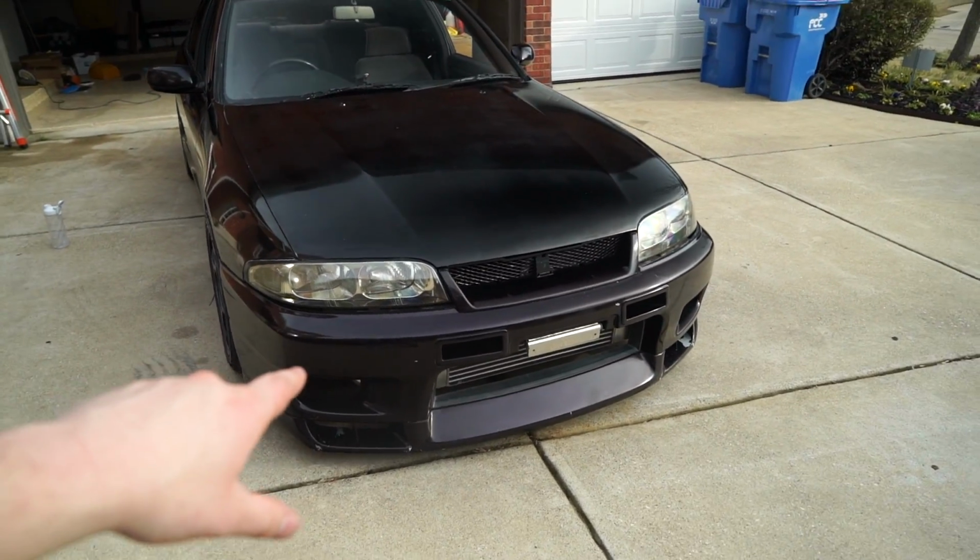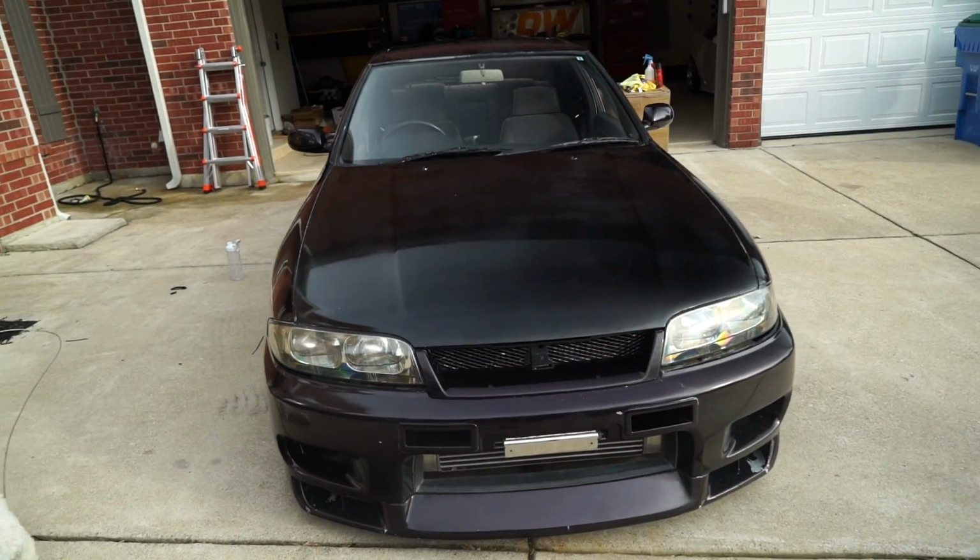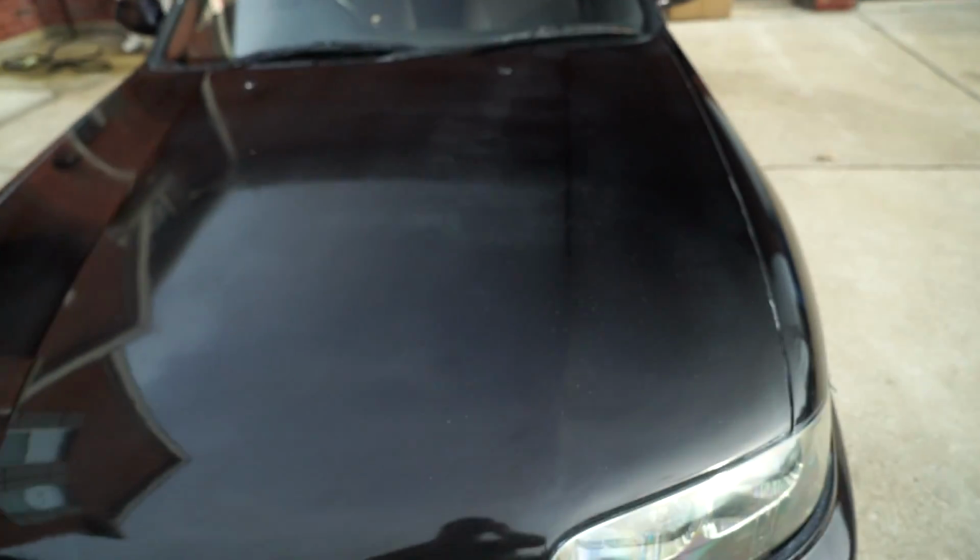I went ahead and detailed the lights. I buffed the lights out so they're a little bit cleaner. But as you can see, if I go up really close to the hood, you can still see that some of this stuff is still just in there, but that's the paint. Like, you can't hear my hand. That's the smoothest this clear coat has ever been and probably will ever get.